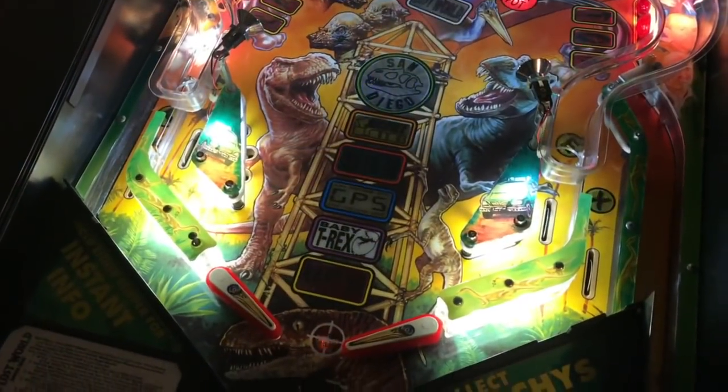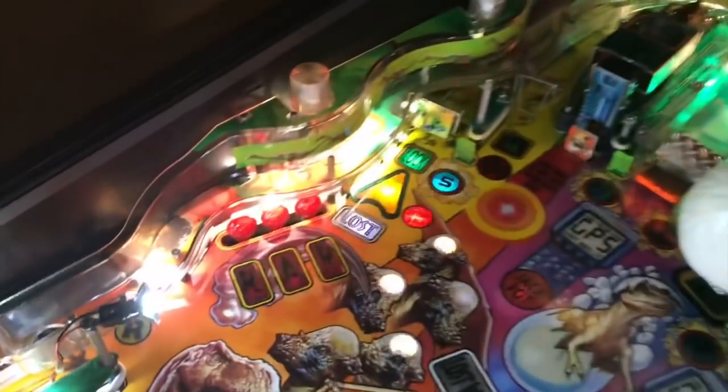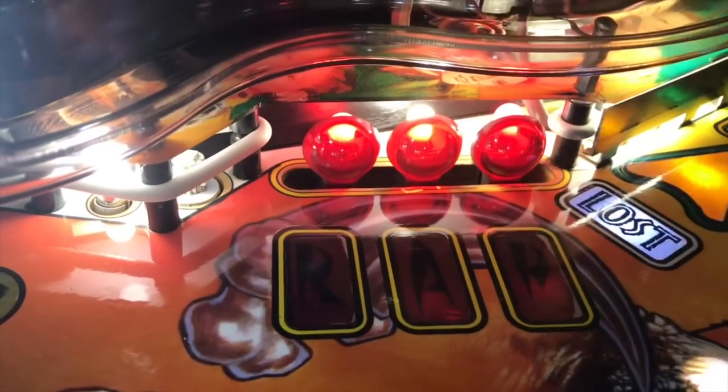Here we are, guys, with the Lost World Jurassic Park. We're going to work our way from the left over to the right. First, we have our 3 Raptor stand-up targets, just the R, the A, and the P. The other 3 are on the right-hand side.